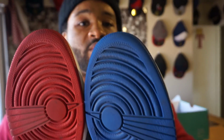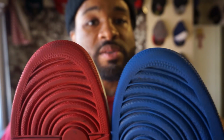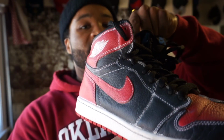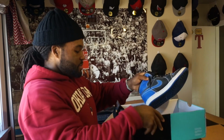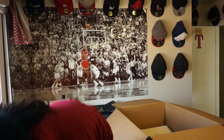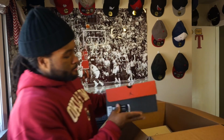Size 11, retro 1. Trying to get it to zoom in. Still has some star loss, as you can see. Still pretty good condition. Man, another grail type shoe. Jordan 1 SB with the extra laces in the box. Box is in great shape. That's my first time ever having a Lance Mountain, I believe.